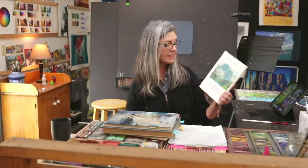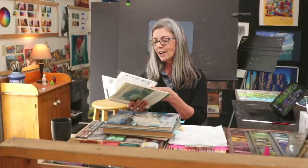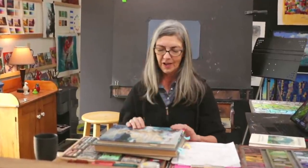First and foremost, Edgar Payne's Composition of Outdoor Painting. This is a fabulous book. And I think right now it's a little hard to get. But we'll see, I don't know. You guys can chime in on that. But if and when you can, it's a good one.